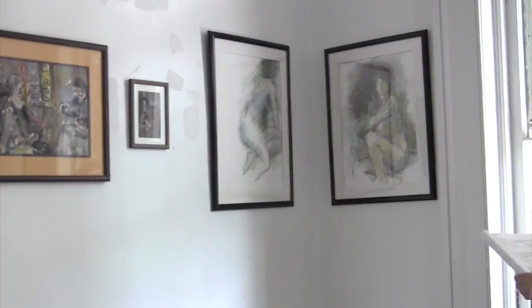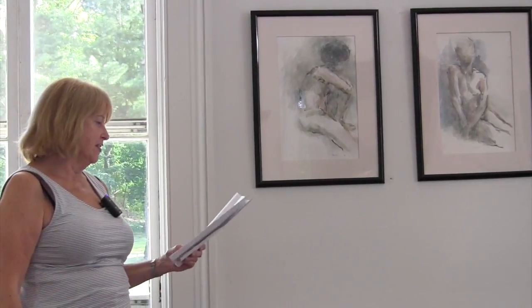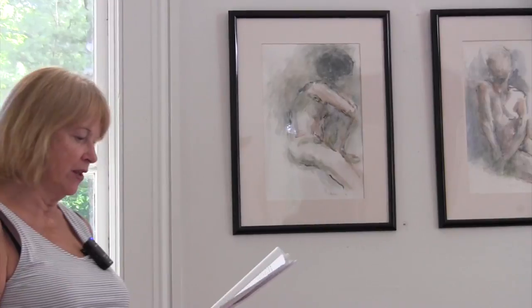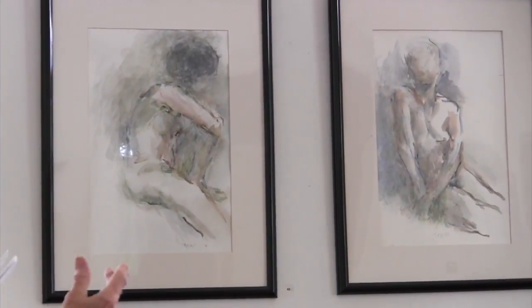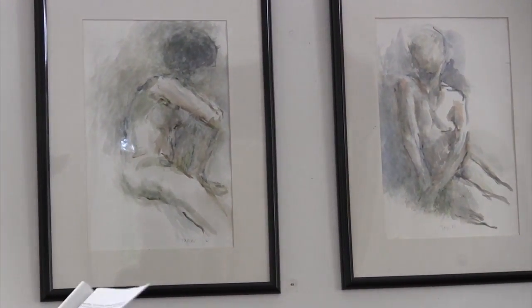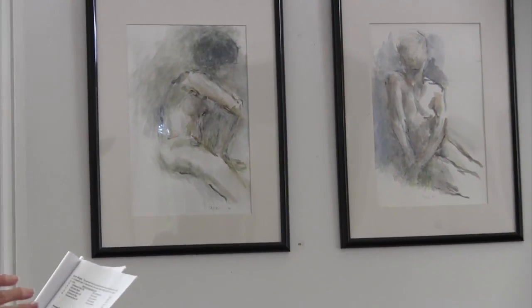Over here, these four nudes are by Tobias. She says that the feelings expressed in these paintings are vulnerability, patience, and strength of human spirit. And I like the way that they almost seem like they're vaporizing. They're so washy and faint, but still solid.